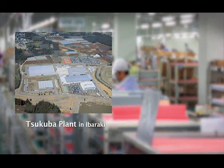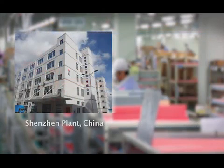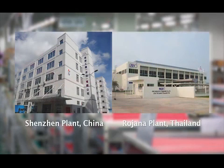Our three manufacturing centers in Japan are mainly producing ComColor hardware and consumables. Overseas, our Shenzhen plant and Zhuhai plant in Guangdong Province, China, and our Rojana plant in Ayutthaya Province, Thailand, are producing Risograph hardware.